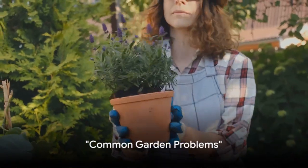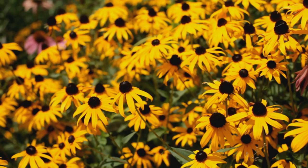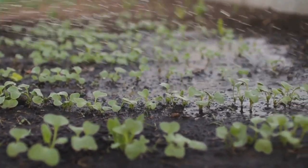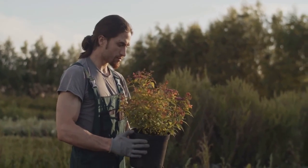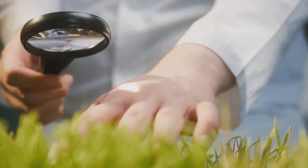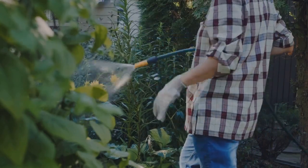Ever wondered why your plants are not thriving despite all the care and attention you're giving them? You're not alone. Even the greenest thumbs encounter common garden problems: pests munching on your precious petals, poor soil stifling growth, or incorrect watering drowning roots or leaving them parched. Recognizing these issues in your own garden can be a game changer. It's like becoming a plant doctor, diagnosing ailments before they take a toll. Identifying the problem is the first step to a healthier garden.